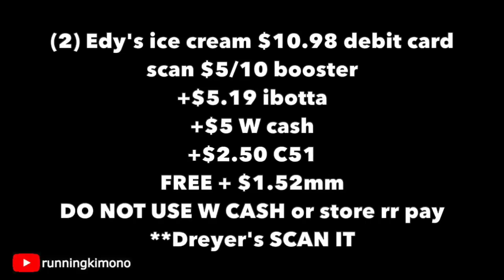Pay the full amount with your debit card, and then you are going to get a receipt, photograph it to IBOTTA for $5.19 back when you buy 2. You're going to get back $5 in Walgreens cash for buying $10 of merchandise. So boom, there it is. $2.50 back from Checkout 51, making this free plus a $1.52 moneymaker. Remember not to use any Walgreens cash or store register rewards if you're using a booster with this deal.